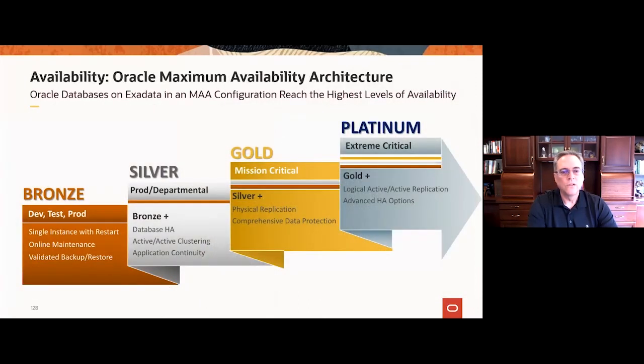Okay. So the fourth major point we need to consider is availability. It's important to know that Exadata can be used in all of the maximum availability architecture or MAA configurations, including bronze, silver, gold, and platinum. In fact, many of the innovations included in Exadata are driven by availability. One example of this is the speed of cluster reconfiguration on Exadata in the event of a failure. Reconfig happens in milliseconds on Exadata, but can run into minutes on other platforms.